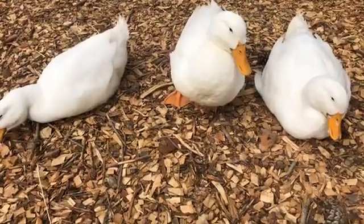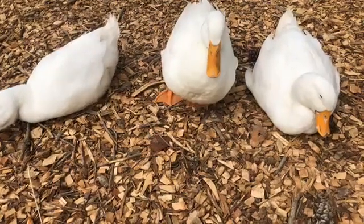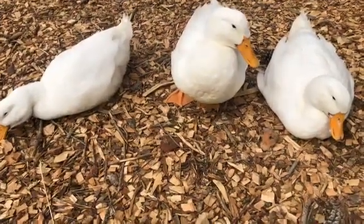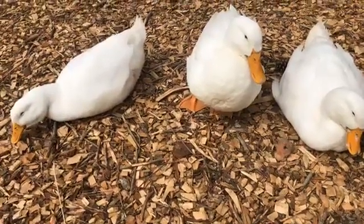All right, so those are the Pekin ducks that we have here on the farm. They were all ready to be on Facebook this morning, as you can tell, getting their afternoon nap in.